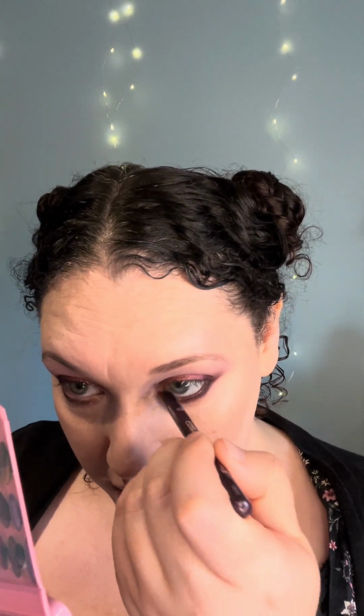Alright, so I'm going to line my eyes with the Essence Stay and Play Gel Eyeliner in 05 Very Berry. I think Essence has a lot of very affordable eyeliners, so this one is one of my favorites of this color. I have tried quite a few of them. Some of them are more sheer, and some are a little more opaque, so it does depend on the color, especially with the Stay and Play ones. But I do like them, and they are sharpenable.